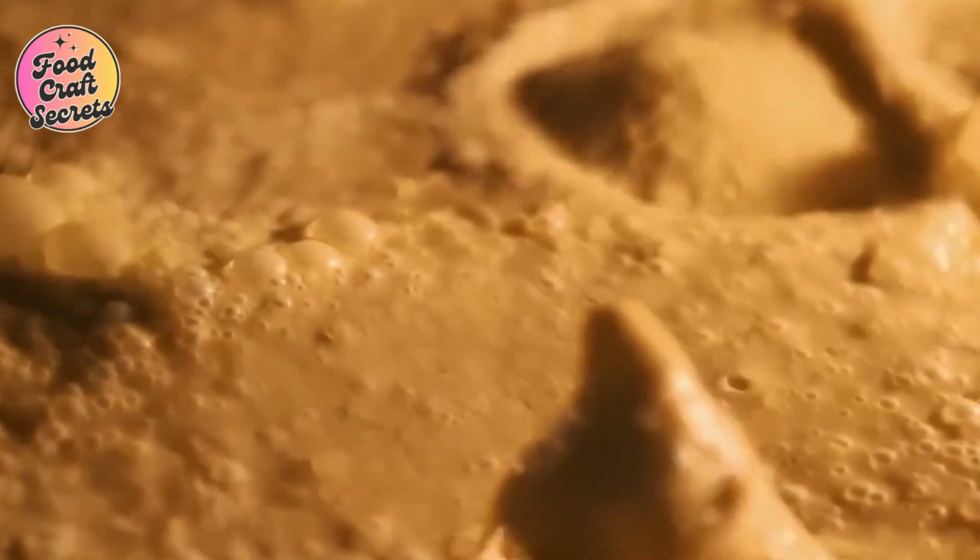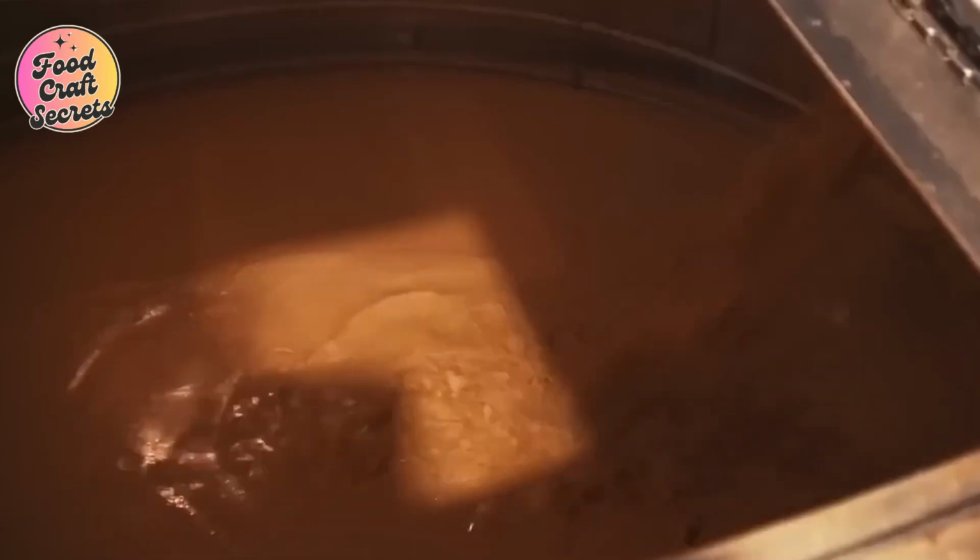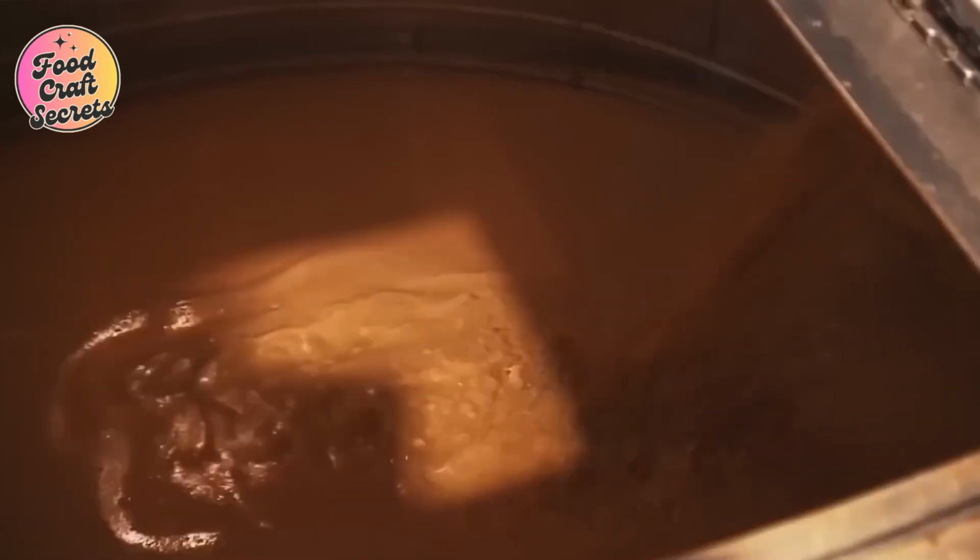The corn is ground finely using advanced machines and mixed with pristine spring water. This mixture is then heated in large vats, where enzymes in the malted barley perform their magic, converting starch into sugar. This process is not just chemistry but also art, where every moment is carefully monitored.